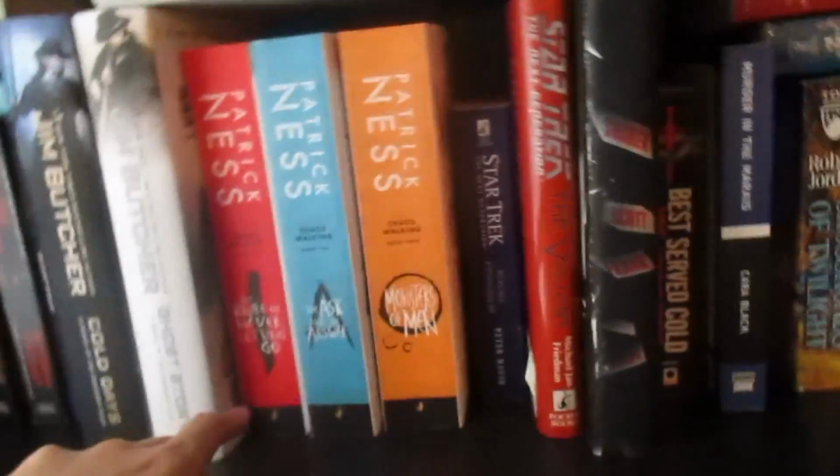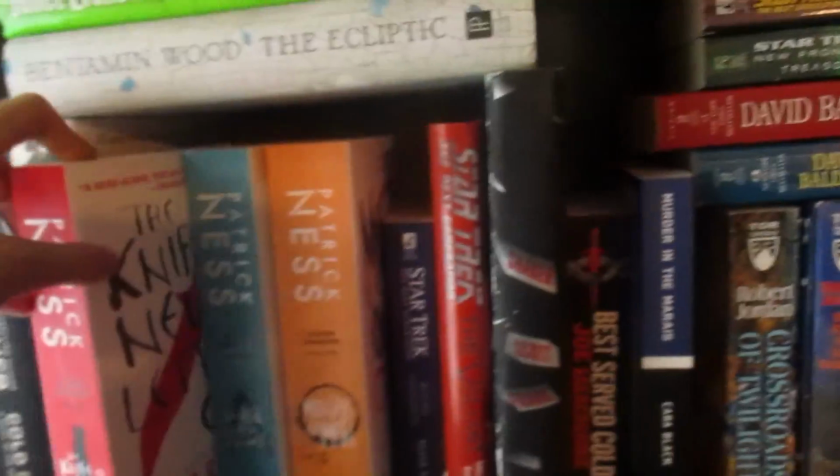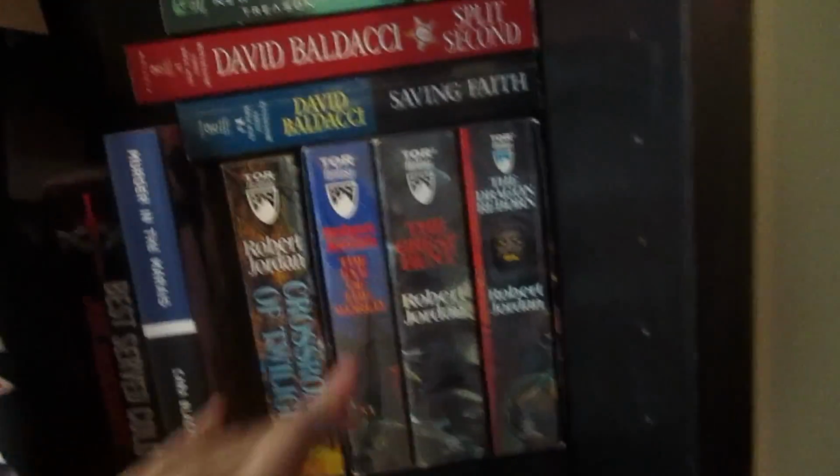And then there's this series right here, the Ask and the Answer series. I don't know the books. The Chaos Walking Trilogy. And then we move on to some of the Robert Jordan books. There's a variety of them. The Wheel of Time.